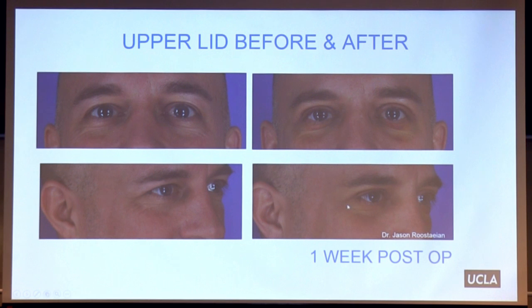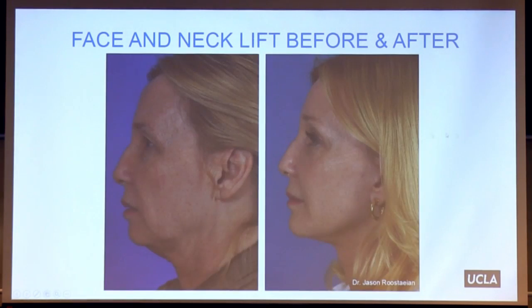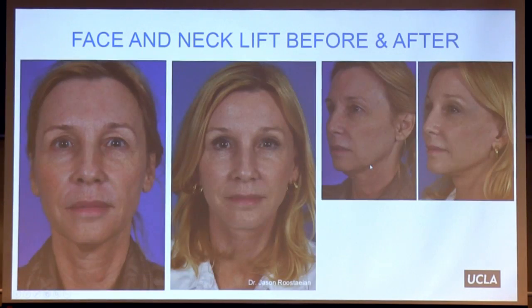So I could jump forward maybe and do that. She had the upper lid and brow done, and see how high her forehead was, quite a bit higher, so I did a hairline incision on her, and it's really hard to see that incision. But she also had a facelift. This is part of the facelift, but you can see how much the improvement is there.